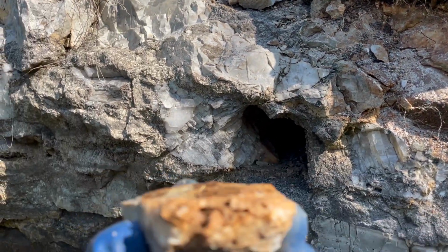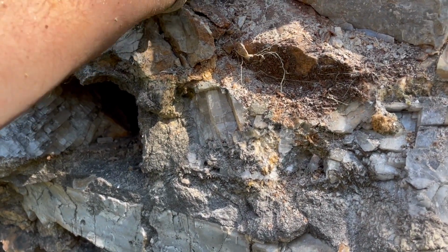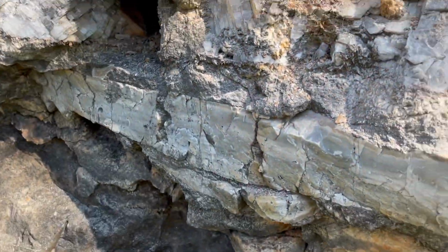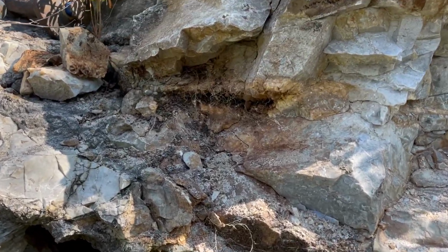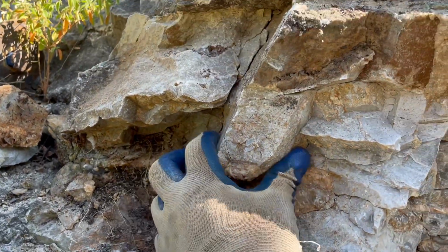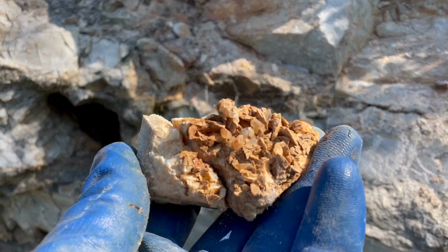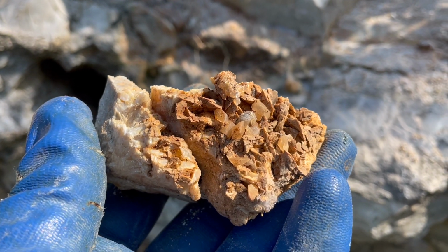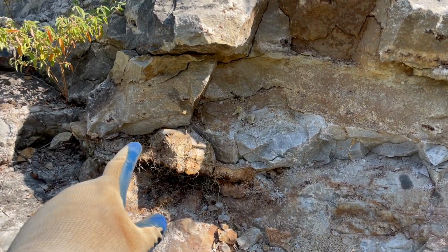That was no good. A little bit of calcite on that one. And broke up. And too many cars driving by. Oh. There we go. Beautiful. All right, so I removed some rock up there, a rock right here.